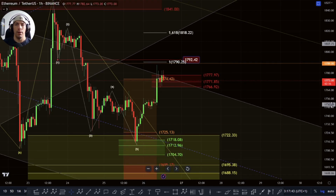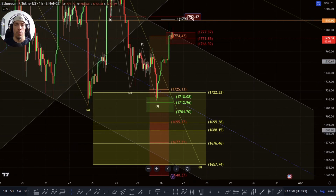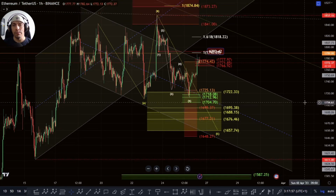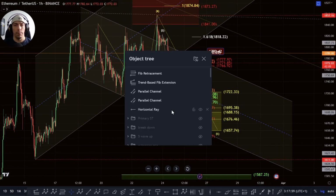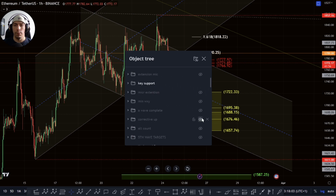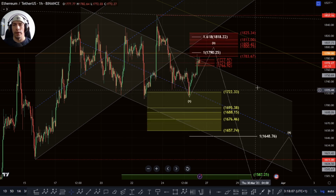And the fact that we've actually come back into this channel and we're testing it, and it does seem to be struggling around here. If we start to break down here, basically I'd be looking for another move to the downside, potentially looking towards this lower range here of the 1657. So the problem we have here is we need to be mindful that if we do start to break down, potentially we could see something like this play out.